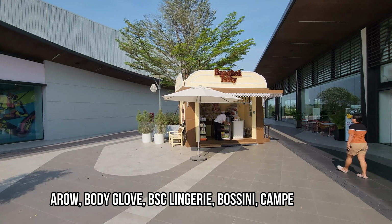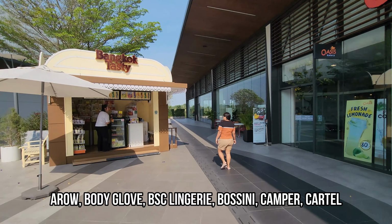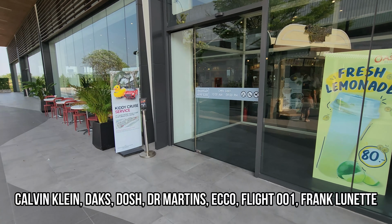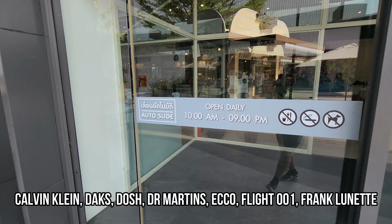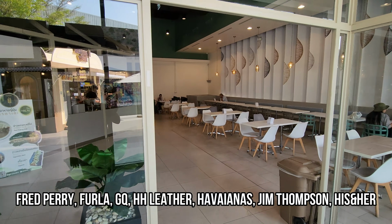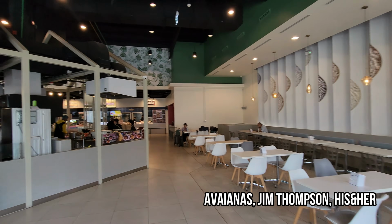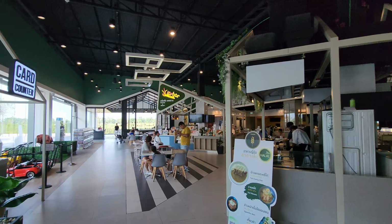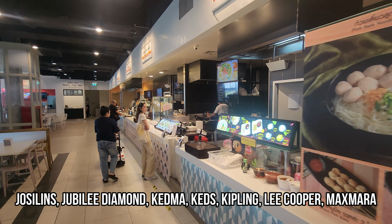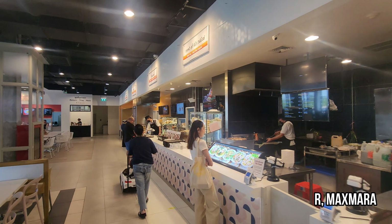Here in the far end you have an Oasis eatery, which is actually a food court. So let's have a quick look there as well. The food court is open daily from 10 in the morning to 9 in the evening. Here in the food court you can find all kinds of local delicacies.